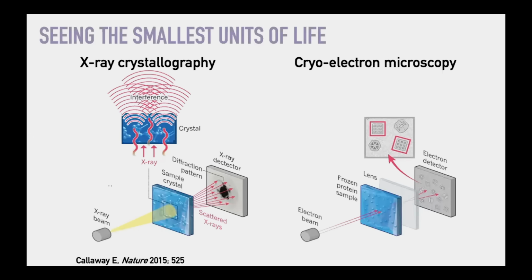Over the past decade, there's been a revolution in a technique called cryoelectron microscopy. This is work in part done here at UCSF, where instead of having to coax these proteins into a crystal, we can directly freeze these proteins and image them with an electron beam instead of an X-ray beam. What we get at the end of the day are very, very noisy images of the protein particles themselves. But with new computational methods, we can average together these very noisy pictures to get a three-dimensional view of what our proteins look like.